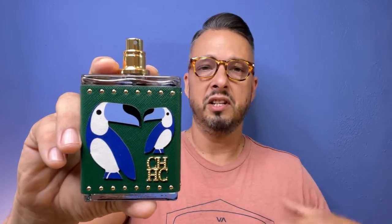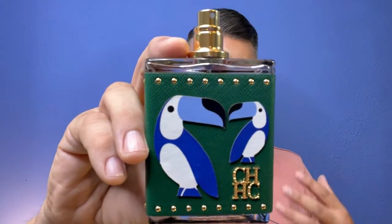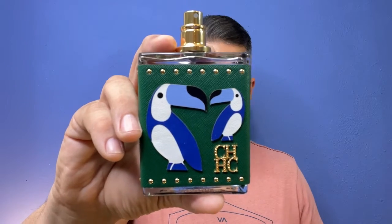It is a nice fragrance. I love the saltiness of it. I love the chamomile in here. A little bit fruity as well. That's nice. It is aromatic coming from the fir.